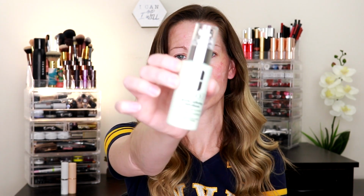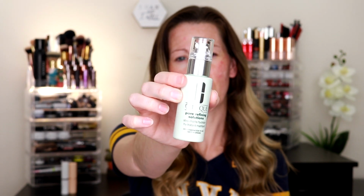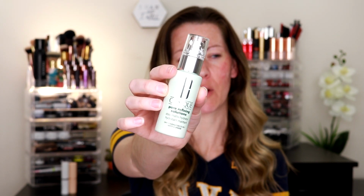Another mattifying hydrator that I do like is from Clinique. This is the Pore Refining Solutions. This one here can be a little finicky though. You have to be careful what you pair over top of it. This also does help minimize your pores a little bit. It kind of fills them in, and it does leave a matte base for your makeup application.